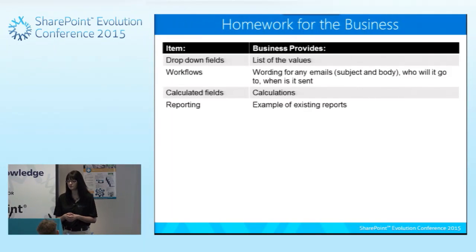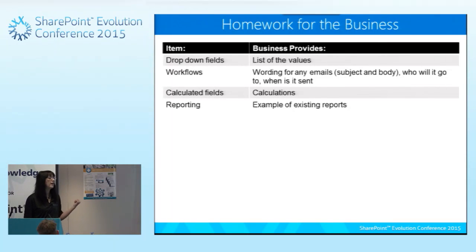Here's all the information. And then calculated fields. I don't know how they want these fields calculated. I need to know that from the users. And then finally, reporting. What types of reports are they going to need at the end of this process? So again, if they're asking for specific reports and they haven't asked me to put those fields into the form itself, I can't report on it.